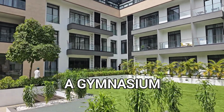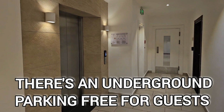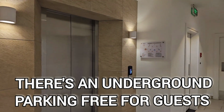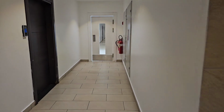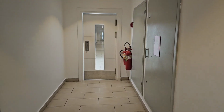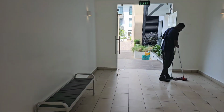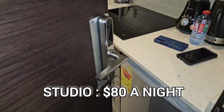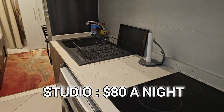Cantonments is one of the most luxurious places that you can stay in Accra. It's very safe. This apartment is about 500 meters away from the US Embassy, and it's close to most of the restaurants and nice clubs in town. Alright, so let's dive in.